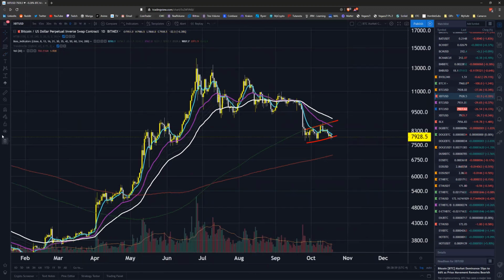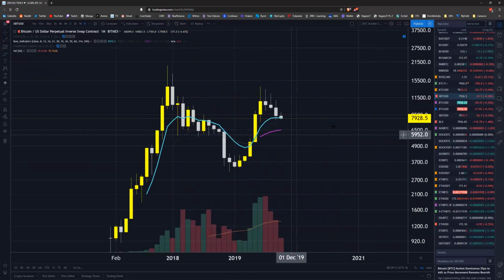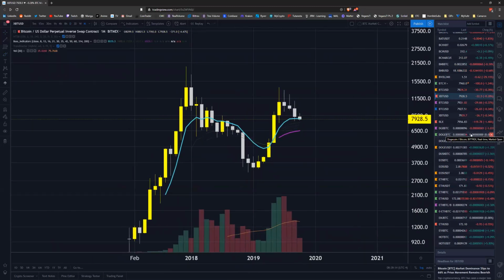And that's really the game plan, right? Until we either test pi, until we can take out 8,800-ish. Short-term bearish. Long-term bullish. Okay? So that's the state of Bitcoin right now.